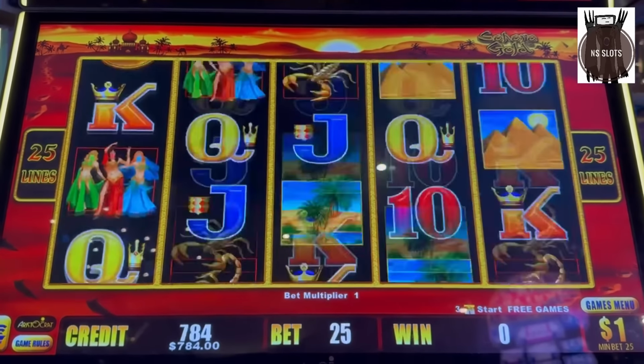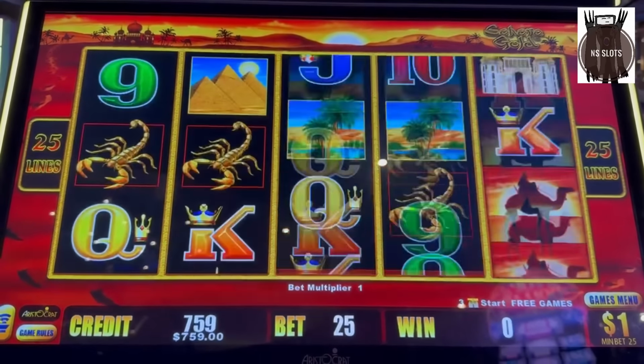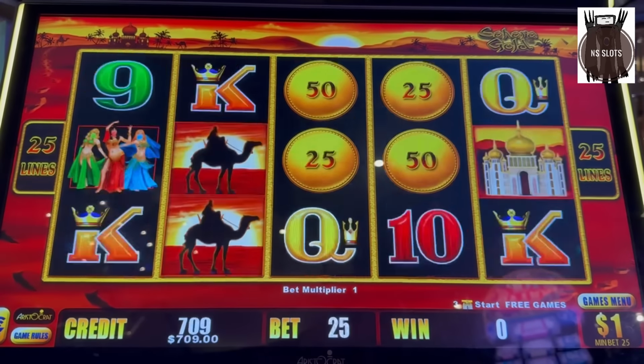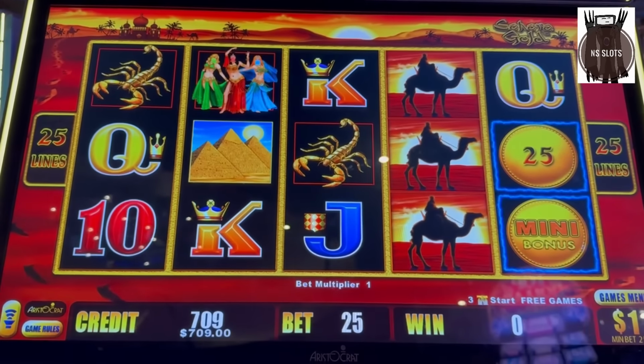I like these line hits for the RTP. Just keeps it going. It has to be bigger. Come on, machine. Come on, one more. Ooh, that would have been nice. And of course, the mini shows up. Spin later.